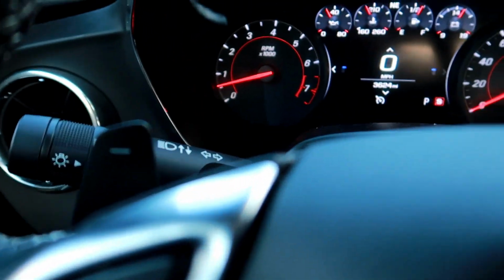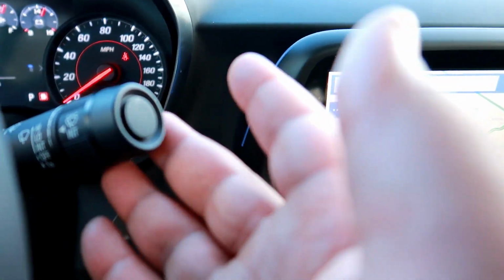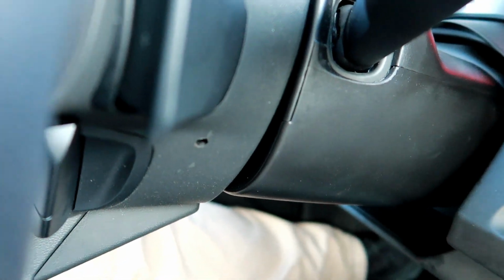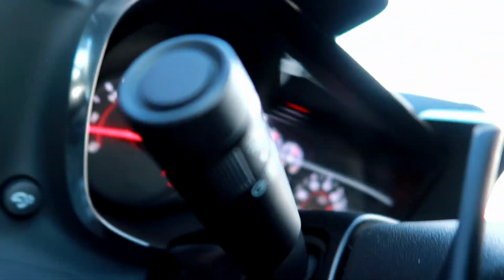You actually have it on a little pillar there. On this side is obviously just your regular windshield wipers and whatnot. You do have the paddle shifters here, so that's pretty cool. They're pretty decent size. You guys can see that back there. And then on this side you have your other one.